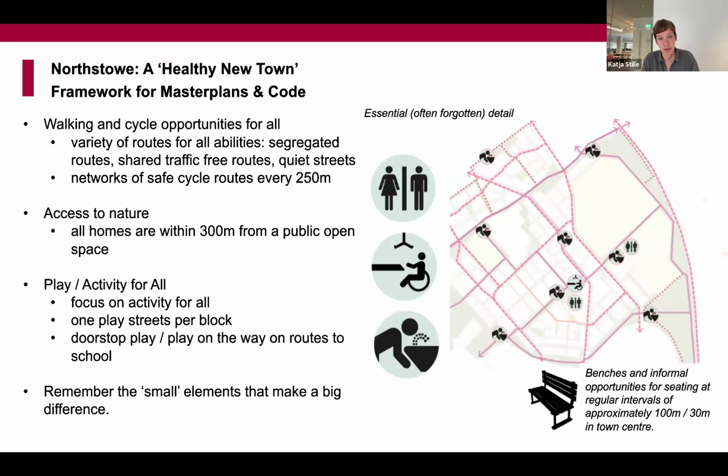And that is drinking fountains, for example, because the elderly and also people with health issues often get dehydrated, or public toilets. Again, it's a confidence issue for often the elderly population as well, who don't dare go out of the house or venture far away, as well as the seating opportunities. So all those elements were embedded within the code, from the strategic to the detail. And I think it is sometimes easy to focus on the big picture and actually forget the little elements, especially when you're working on bigger schemes.